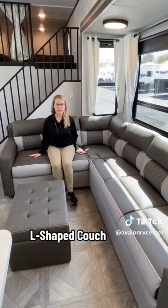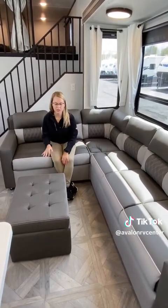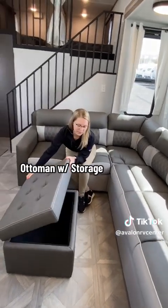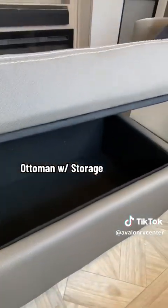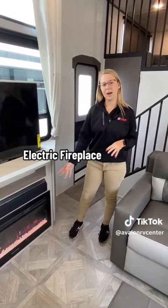It's got plenty of seating for your friends, family, or whoever you're bringing with you to the campground. And there's also tons of storage here in this center ottoman. In case you're worried about extra sleeping space, this also does convert into a bed. Another great cozy feature here in the living room is this 5100 BTU electric fireplace.